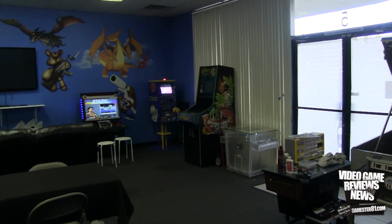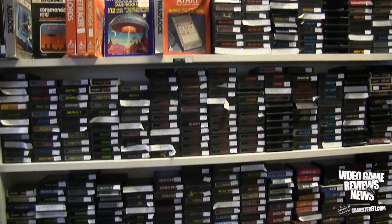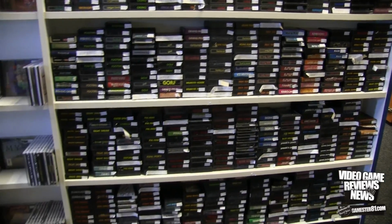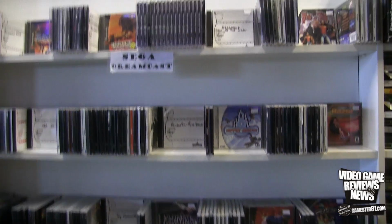Here's the extra room that he actually expanded here. And this is kind of a game room where you can play tabletop games, hang out with your buddies. I just think it's super awesome. And here are some more Atari 2600 games, some classic ones. So really a range of games. I'll put a link to his Facebook below. You can check it out.